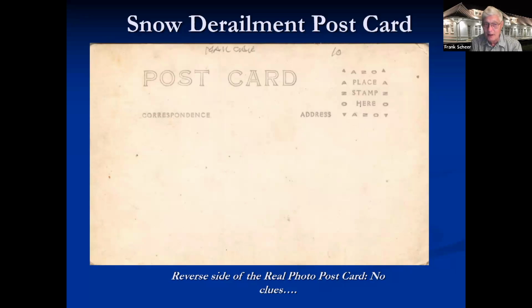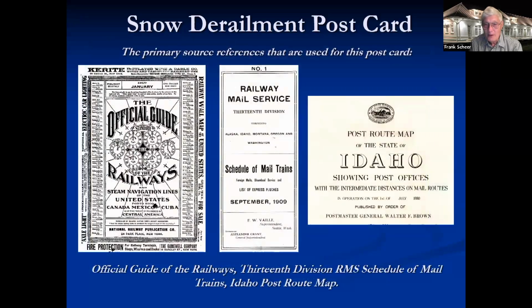I didn't pay $10 for it, but I paid more than $1. These are the primary sources that I used. And if you ever run into railway mail service kinds of questions in railway post offices, you're going to use very similar resources. One of them is called the Official Guide of the Railways, which has every railroad in it and has their timetables in it.